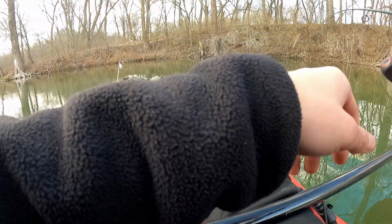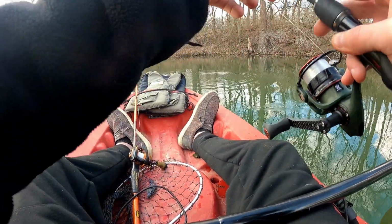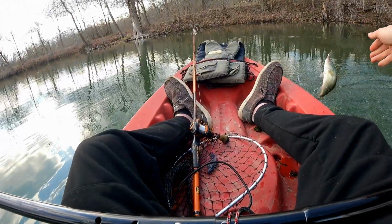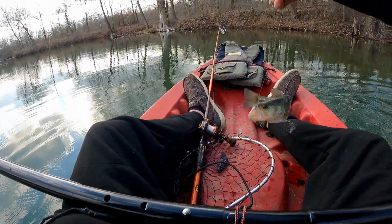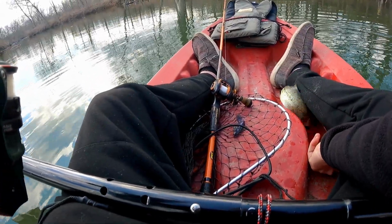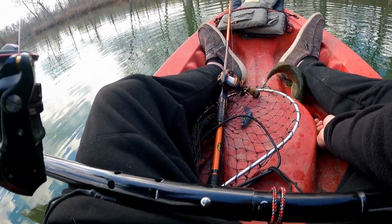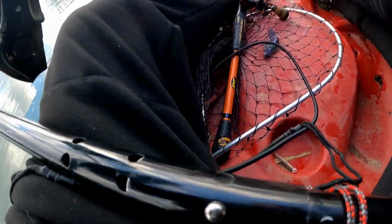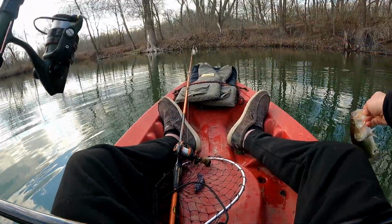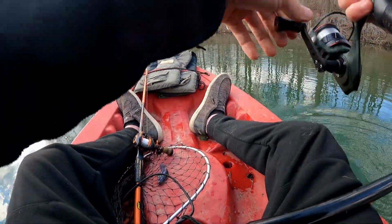Ooh, what do we got here? A little bonus fish? I'll take it. A little largemouth for the day. Come here, bud. No, no, no. Come on, stop. I can't reach you when you get all the way up there. Look at that. A little largemouth, a little bonus.